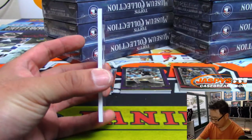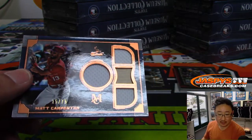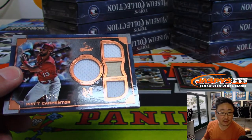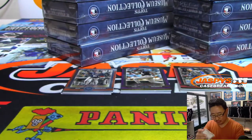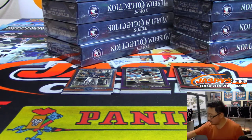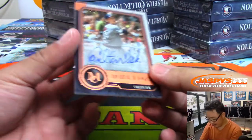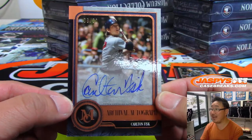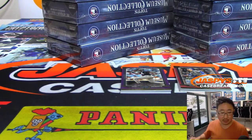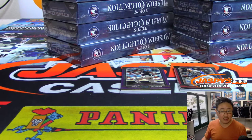All right, behind J.D. Martinez is going to be a Cardinal, Matt Carpenter, 15 out of 75. Number 15 is going to be Grego. That's number 15. Next guy is going to be Carlton Fisk. Nice. Archival autograph. 8 out of 50. Red Sox. That's in serial number 1. Number 8 is Jim. Jim K with number 8.